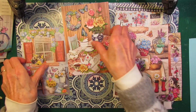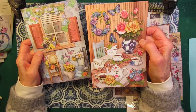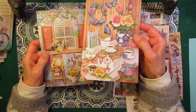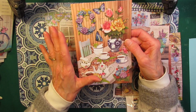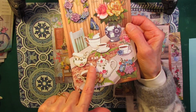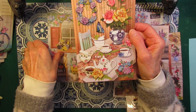All right, and then this one's a tea party. So this one's completely new compared to the older ones. Look at that. Gorgeous. And again, you can take the whole thing and use it as a scene, or take off the little elements and use those. And look at the detail. There's even some cubes of sugar on the table down there.